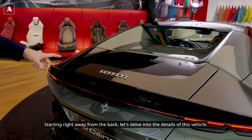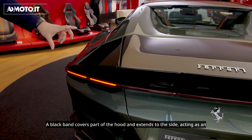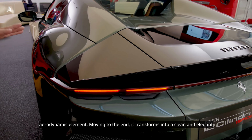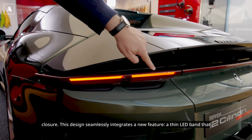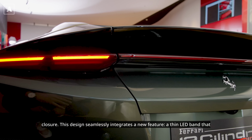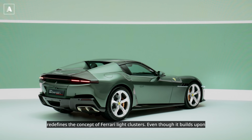Starting right away from the back, let's delve into the details of this vehicle. A black band covers part of the hood and extends to the side, acting as an aerodynamic element. Moving to the end, it transforms into a clean and elegant closure. This design seamlessly integrates a new feature, a thin LED band that redefines the concept of Ferrari light clusters.